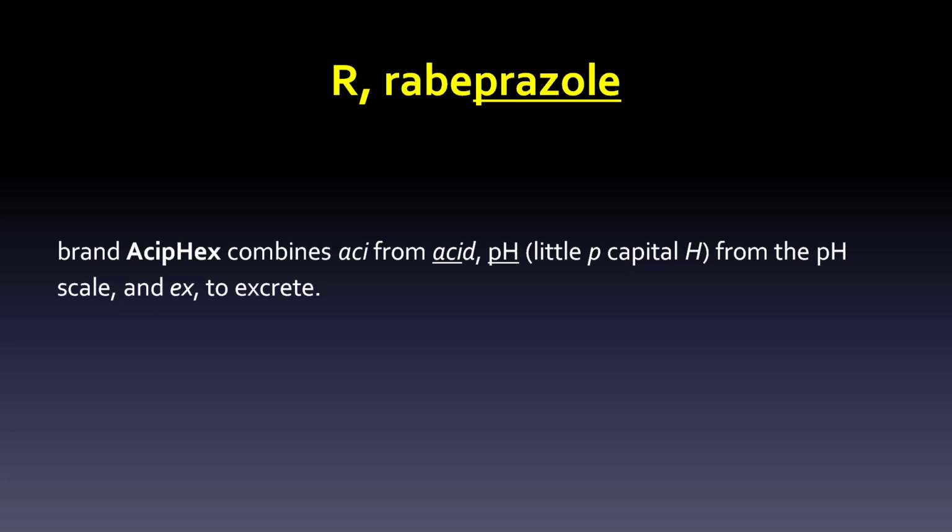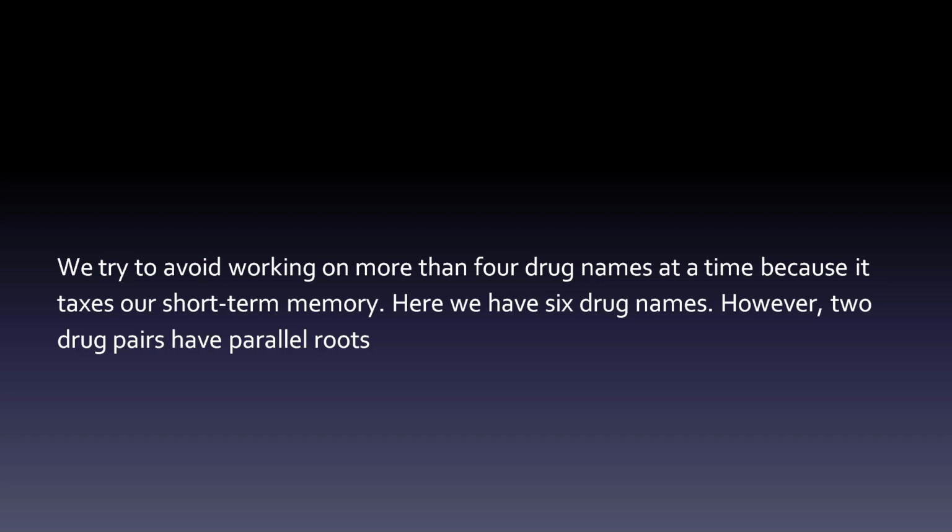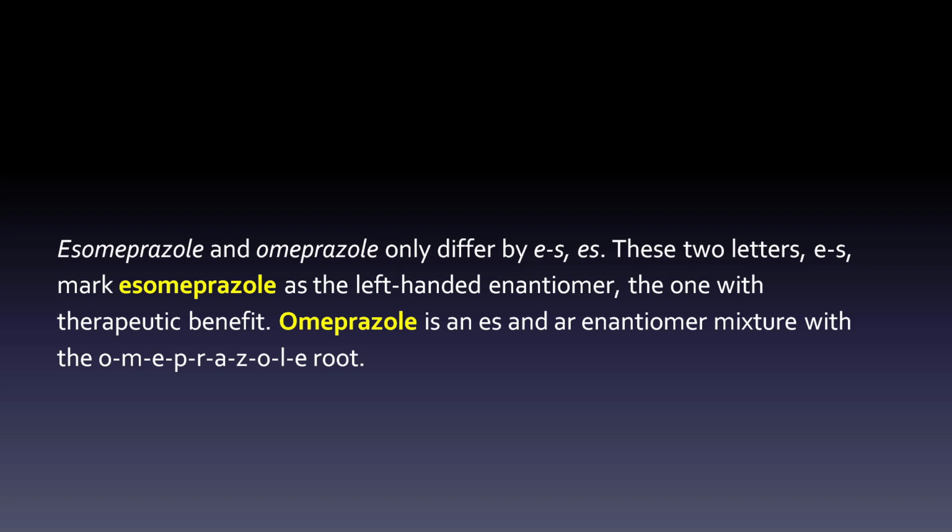We try to avoid working on more than 4 drug names at a time because it taxes our short-term memory. Here we have 6 drug names. However, 2 drug pairs have parallel roots. Esomeprazole and omeprazole only differ by ES, S. These 2 letters, ES, mark esomeprazole as the left-handed enantiomer, the one with therapeutic benefit. Omeprazole is an S and R enantiomer mixture with the omeprazole root.